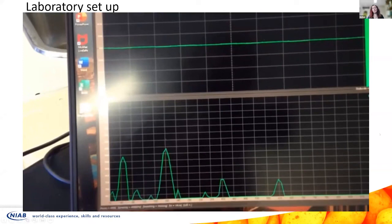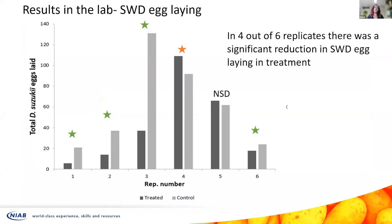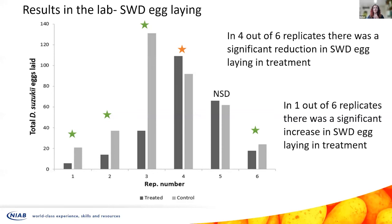So as I said, in the lab, we first looked at the impact that this treatment had on the number of SWD eggs that were being laid. And what we found, in 6 of the experiments that we did, was a reduction in the number of eggs that were laid in 4 out of the 6 experiments. We actually found an increase in 1 of the 6 experiments and no significant difference in another.